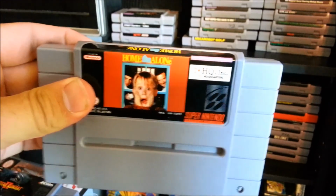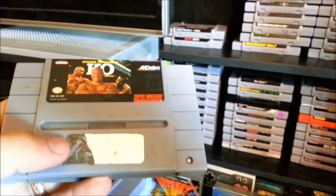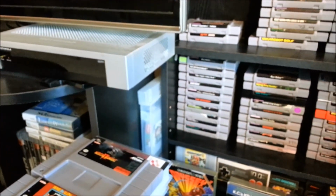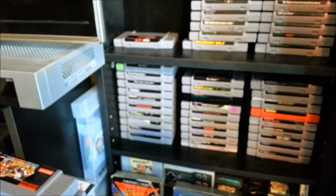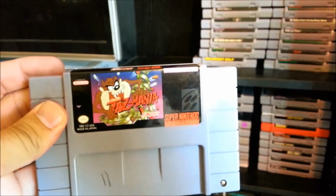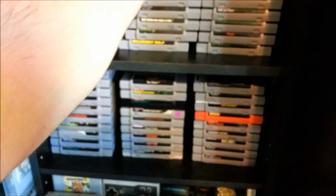Home Alone. I got some real crappers in here. This is a game I had growing up, so it's in really rough shape. But George Foreman's KO Boxing. Street Fighter 2 Turbo. It's a good game. Gotta love Street Fighter. Tasmania. Now I can't even remember where I got this game. Sorry, can't remember. Next one up is Final Fight.